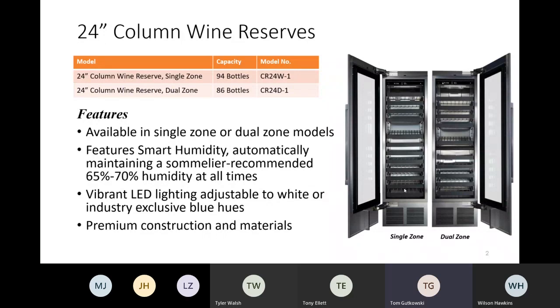We offer the cabinet in either a single zone or a dual zone, so you can have all white wine, all red wine, or if you're in your family, you want to do a combination where you have some whites and some reds all in one cabinet, we have that product available for you.